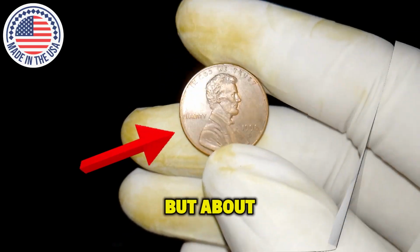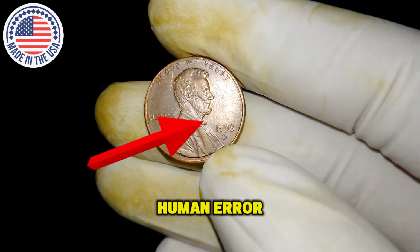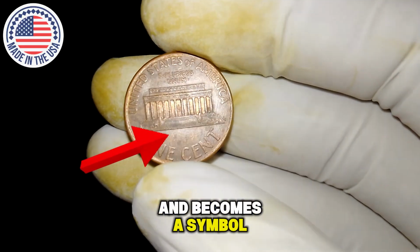And so the tale of the 1998 D 1-cent coin is not merely about a piece of copper-plated zinc with a number stamped on it, but about the unpredictable magic that happens when history, craftsmanship, and human error intersect, producing something that transcends its original purpose and becomes a symbol of possibility.